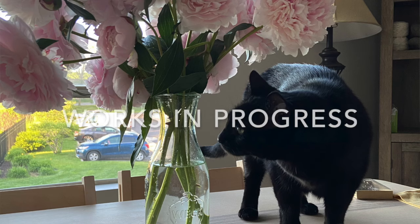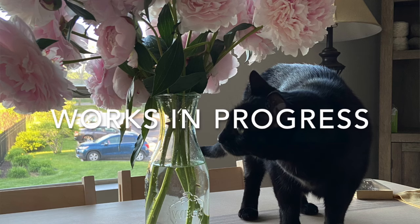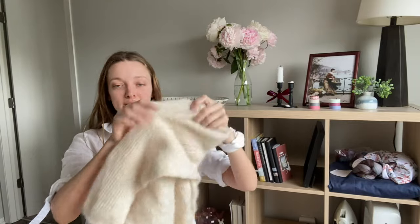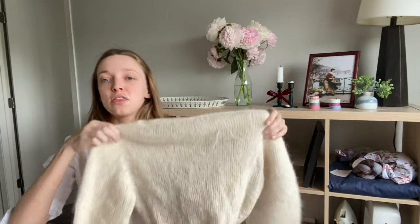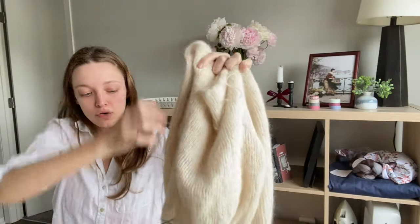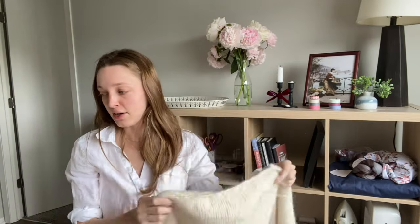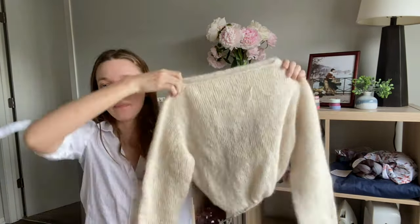And now I'm going to move on to WIPs, or Works in Progress. All right, Work in Progress number one is the Shelly Sweater by Shimizu. It is a very open knit, like I said. I do like open knits, but I like the openness to be kind of the focal point. So it looks like this. It is created using the leftovers of the Drops style pack of silk from my Seasons cardigan.